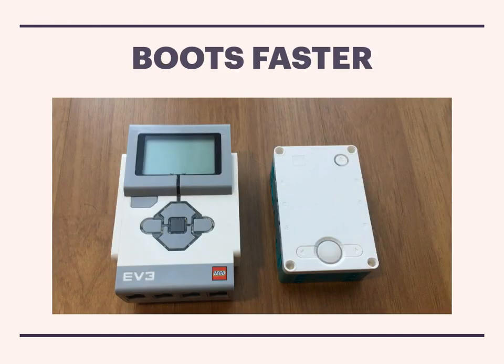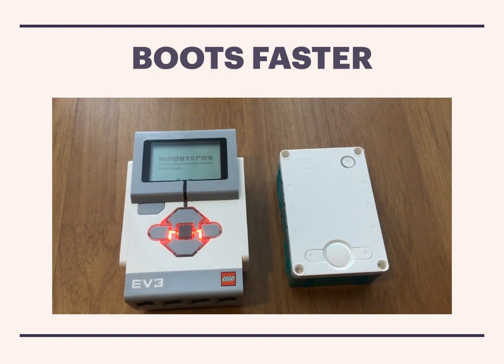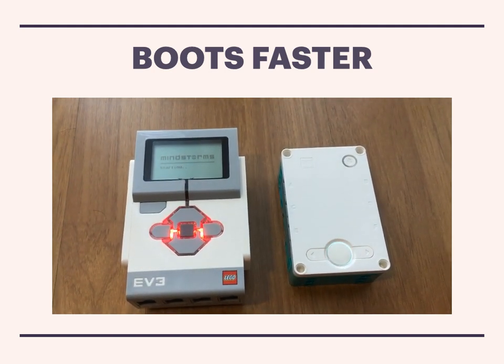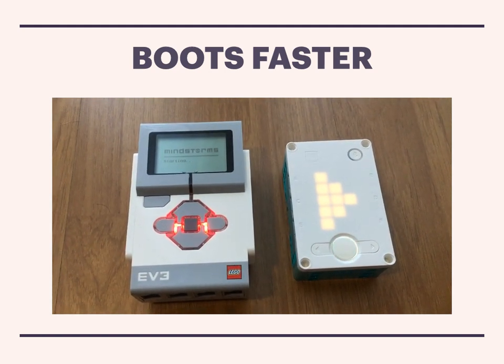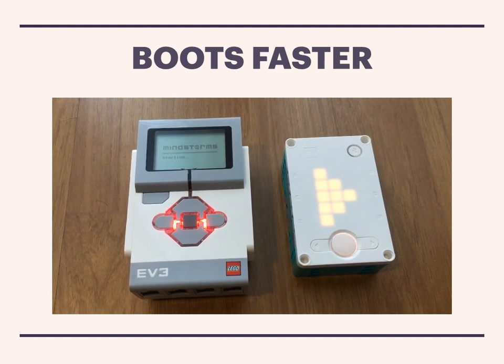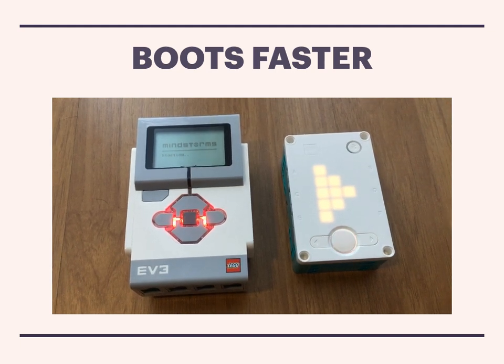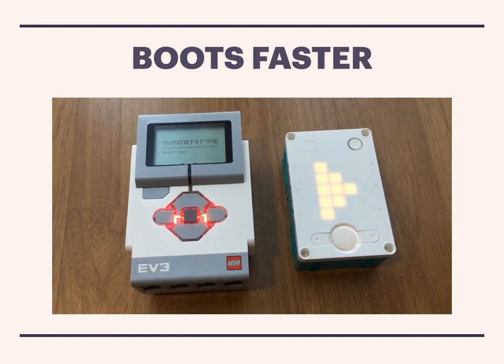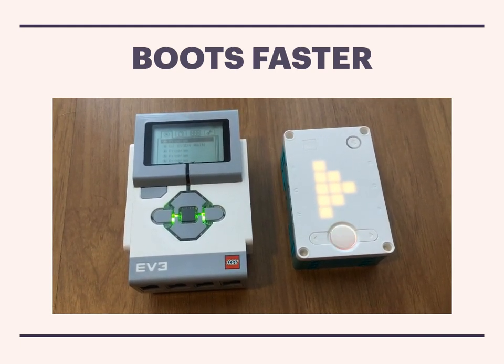Now I've got a short video here which is going to show you the difference of the boot times between the 31313 programmable brick and the 51515 programmable brick. And here you can see quite easily that the 51515 brick boots faster. Now this may not mean a lot to you if you're an adult, but to a kid I can tell you, based on my experience teaching kids, that 30-second delay is really annoying to a lot of kids. And we're up.